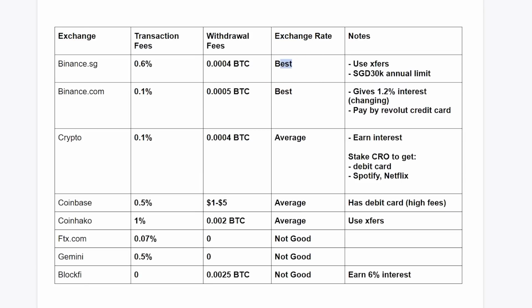Because when you are buying Bitcoin, you are actually just converting your SGD, USD, or fiat money into Bitcoin. And just like any money changer in Singapore, there are exchanges which give super good conversion rates, and there are those which give sibei bad rates. And what I found was this: Binance.sg gives the best rates, followed by Binance.com and so on. And the worst rate is BlockFi. That means by buying through Binance.sg or Binance.com, you will actually get more Bitcoin.